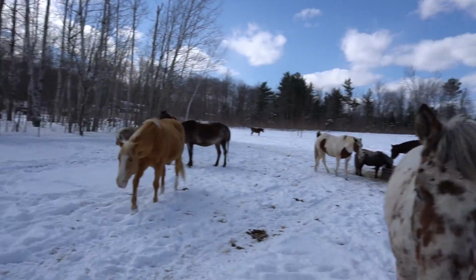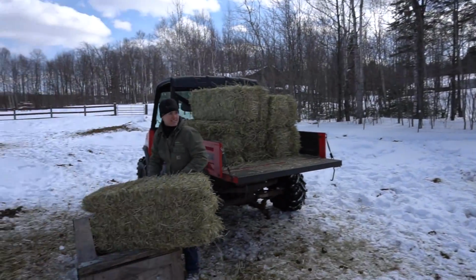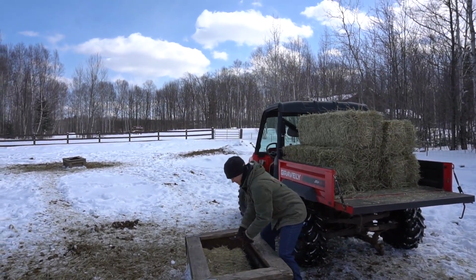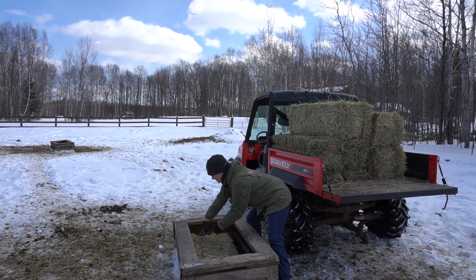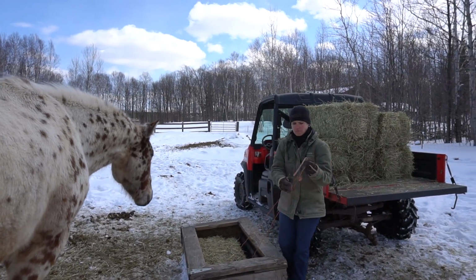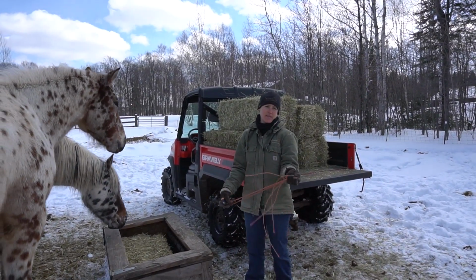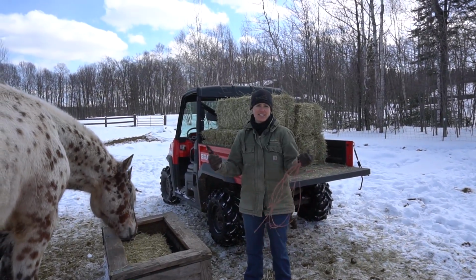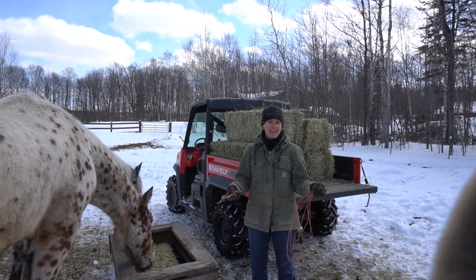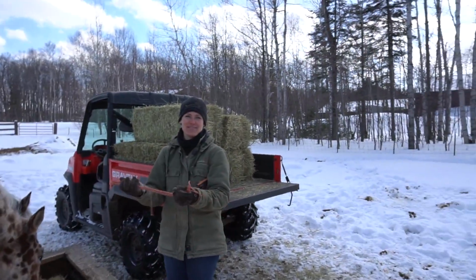Like the Pied Piper out here. So when we get hay every year, we go through almost 4,000 bales. So here we have to put all the bales up in the barn, and then every single day I handle 10 bales.